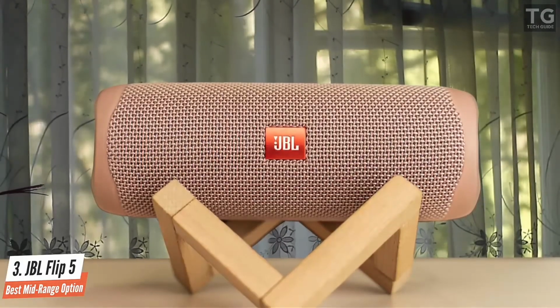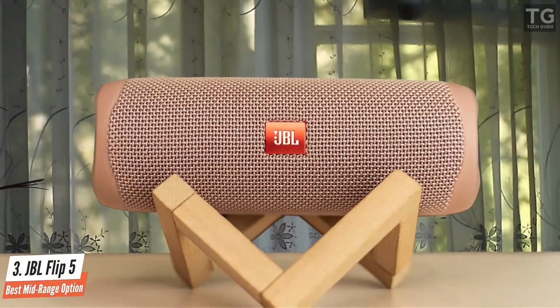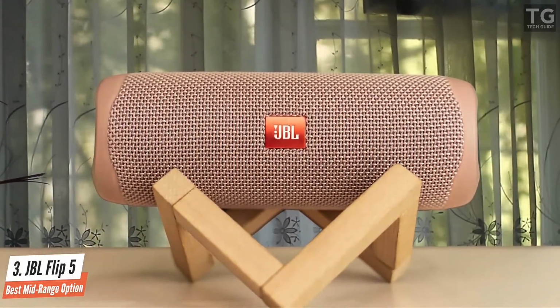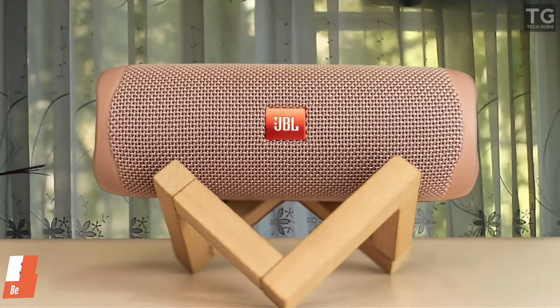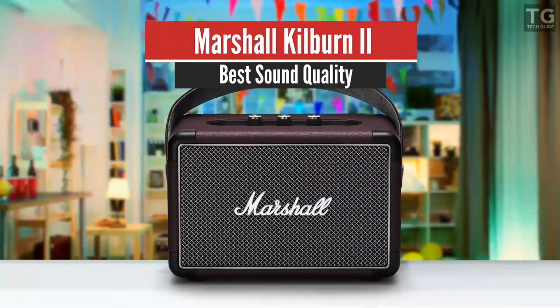Since its first version, the Flip has been one of the best portable Bluetooth speakers. The Flip 5 does just enough to keep it among the leaders. It combines an easy-to-carry design with better than average bass.